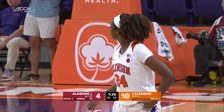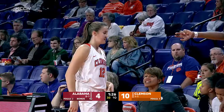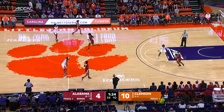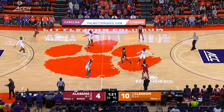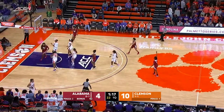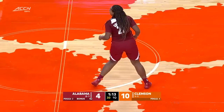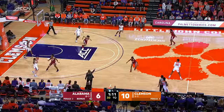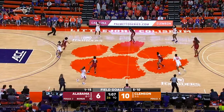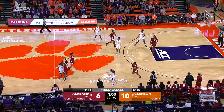Back into the Clemson lineup was Michaela Hayes. Now, Alabama's doing a good job running some time off the shot clock with their presses. Show a little 1-2-2 zone pressure, but Lewis able to break it, and an easy layup inside for the first field goal of the night for Alabama. And it comes from Copeland. 10-6 with 1:10 to go, first quarter. Yeah, that was too easy. Tyler Bennett's got to do a much better job contesting those shots.